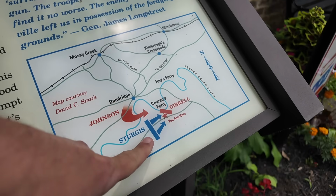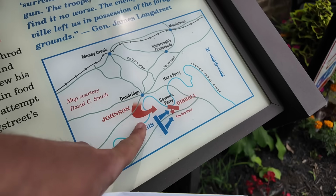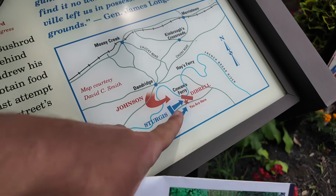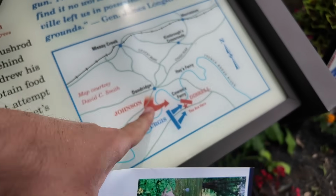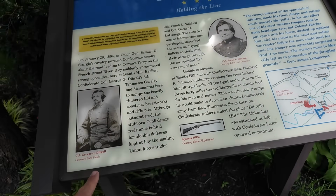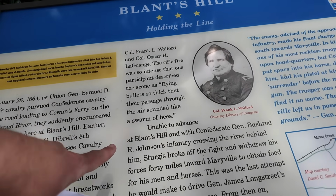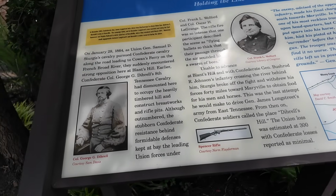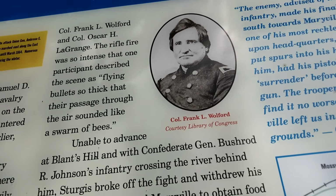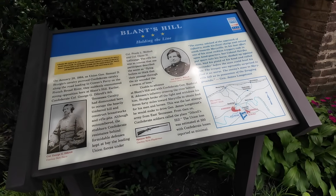You've got Sturgis, Johnson, and DeBrell. The red is the Union forces, the blue is the Confederacy. No, I'm sorry, that's the opposite. So this is the Confederacy, this is the Union. So this little conflict happened right here. There's a nice little quote that says, "Flying bullets too thick that their passage through the air sounded like a swarm of bees." And then you have Colonel George J. DeBrell and Colonel Frank L. Wolfern for the Union. Blant's Hill.